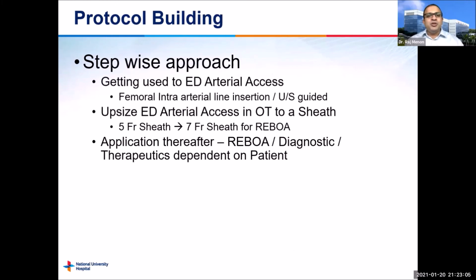When you're developing your own protocols, a simple way to start is actually getting used to establishing arterial access in the ED. That means inserting intra-arterial lines, which help with blood pressure monitoring, in an ultrasound guided way, similar to putting in your central lines, but just switching over to using an intra-arterial line. And that allows you access then to upsize that line into a sheath in the operating theatre, 5 French sheaths for general diagnostics and angioembolization, upsize up to a 7 French sheath if you are applying REBOA.